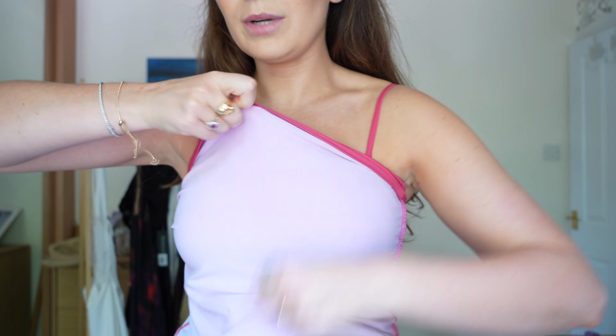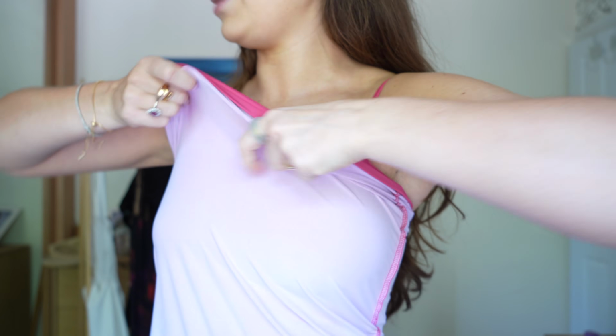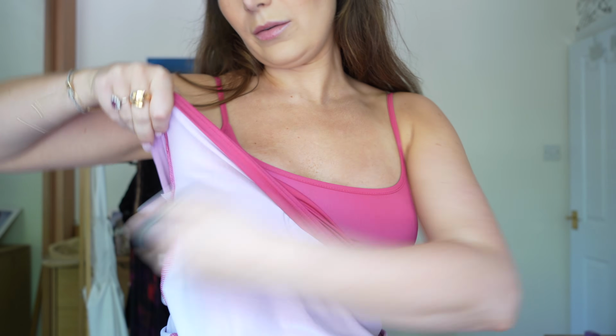But personally, I just don't see the hype behind this. But then I never really got the hype with the Skims dresses. Yes, they're flattering, but they are not worth the price point that she's charging for them. And just in case you were curious, the print is not printed on both sides, so it's just plain pink ombre on the other side.